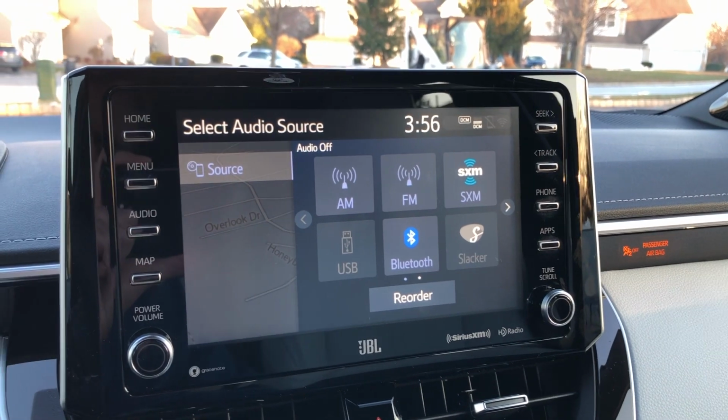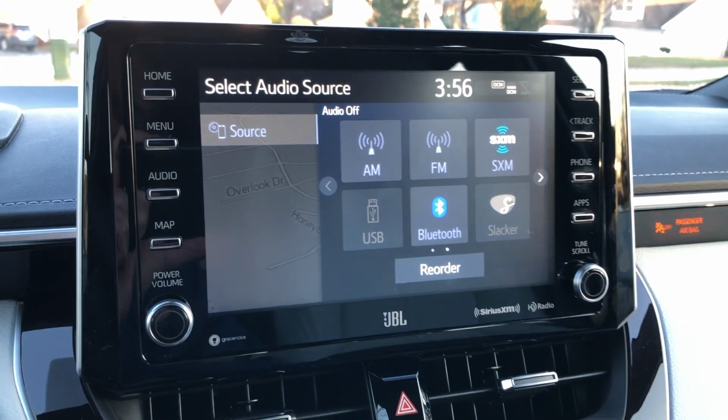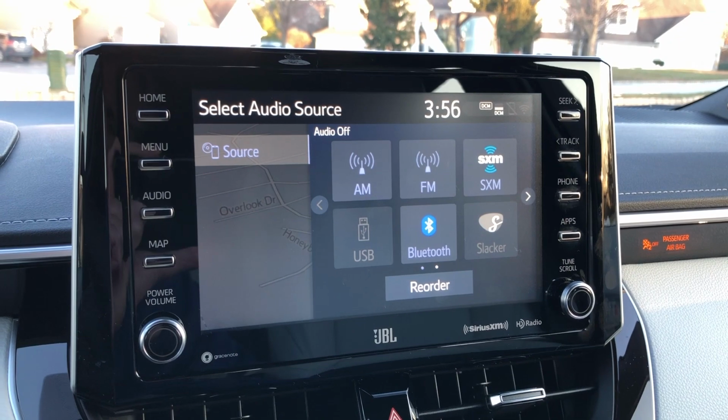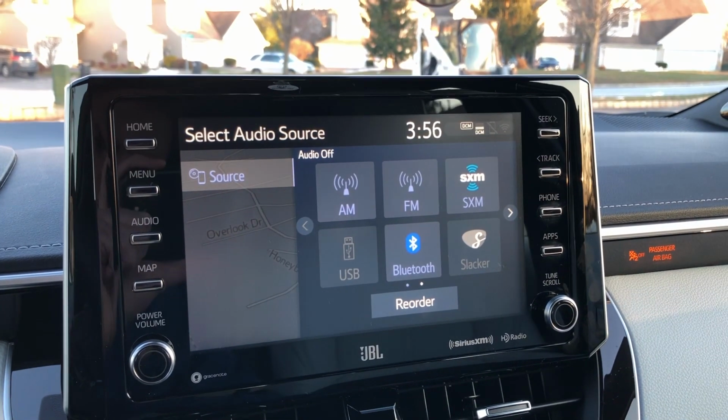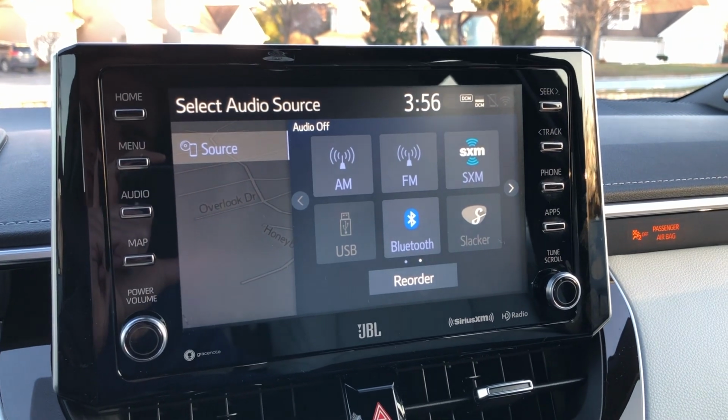To be completely honest with you, there's really not a whole lot of stuff you can do with this infotainment system. Aside from the menu I just showed you, audio just displays your various sources of music in the car. Map has your directions and GPS settings. Seek and track regard your music controls.